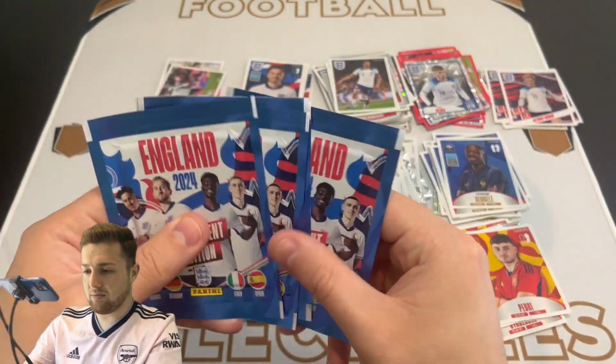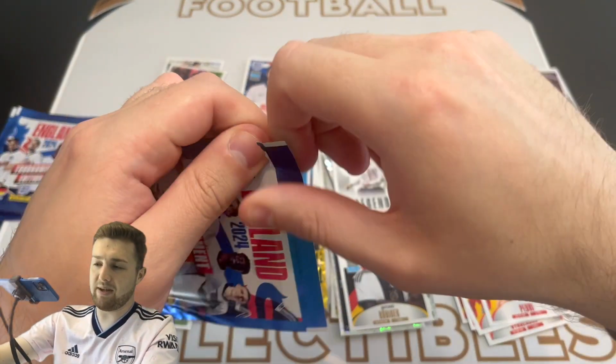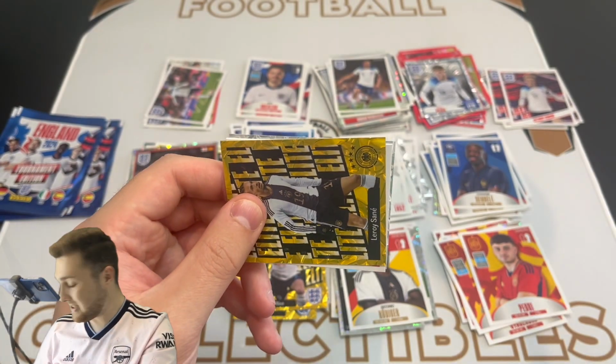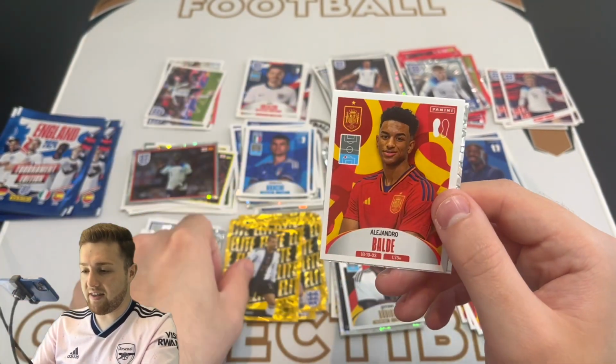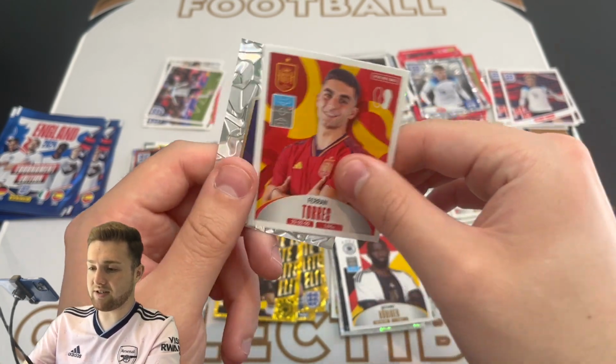And we're now into the realms of our final four packs, guys. So come on, what delights are going to be hiding for us in these final four? We shall see. We start off with another elite. We've done really well with these elites. We'll tally them up at the end. Leroy Sané there. We've got Alejandro Balde, Jesus Navas, both of Spain, and Ferran Torres of Spain.